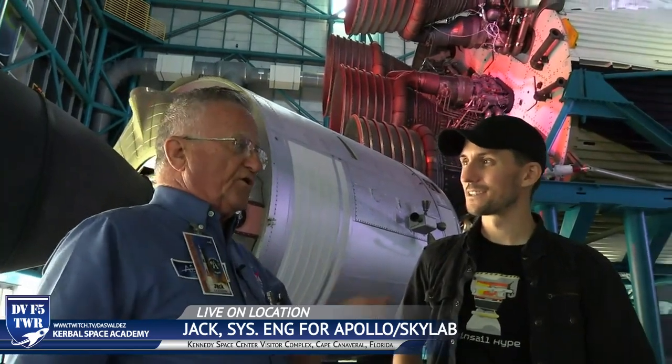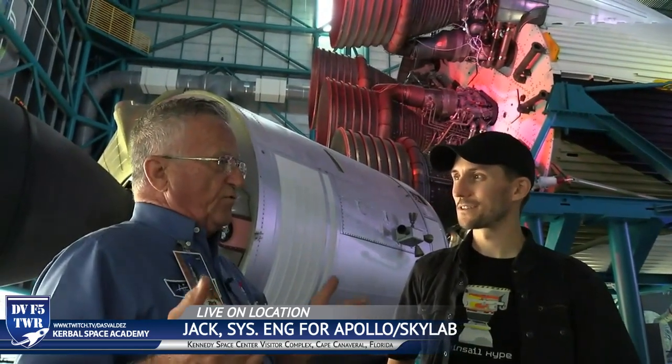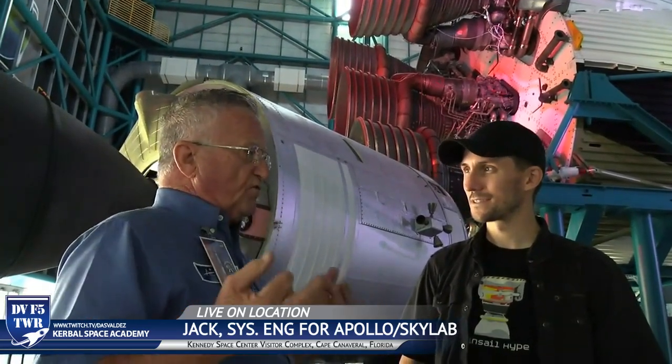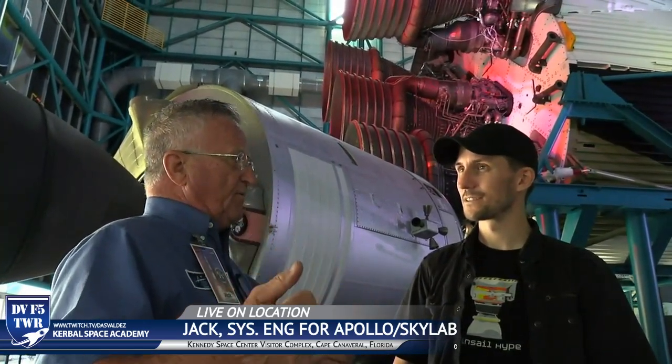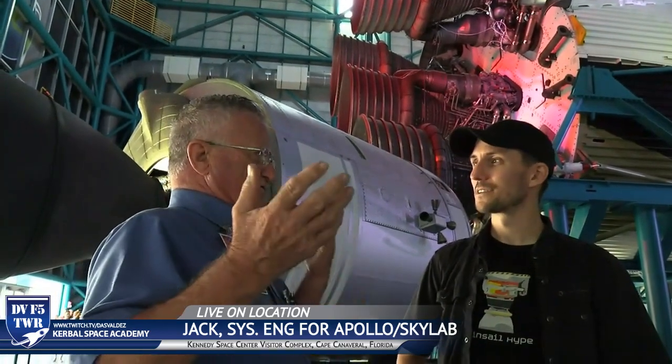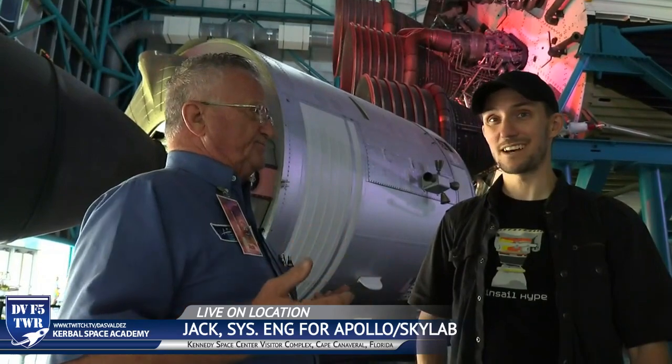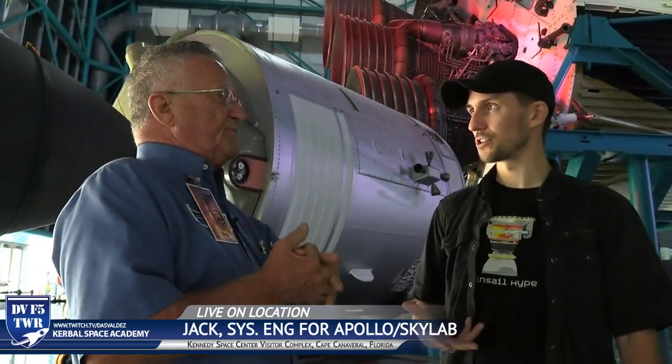Because early on in the landing, you may not remember this detail, but he said, we've overshot our target landing by about 3 minutes or something like that. 3 minutes in that thing is a long way. That's a lot of time. Yeah. That's a lot of fuel, too, I guess.